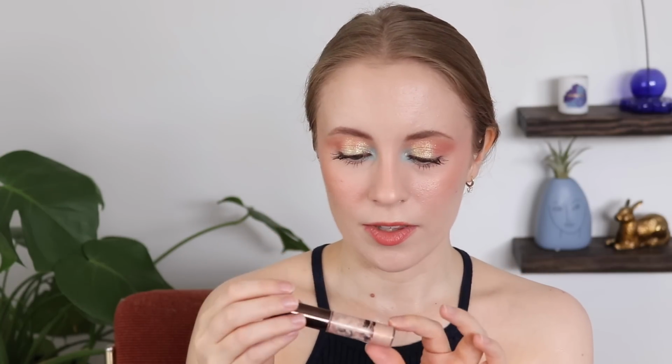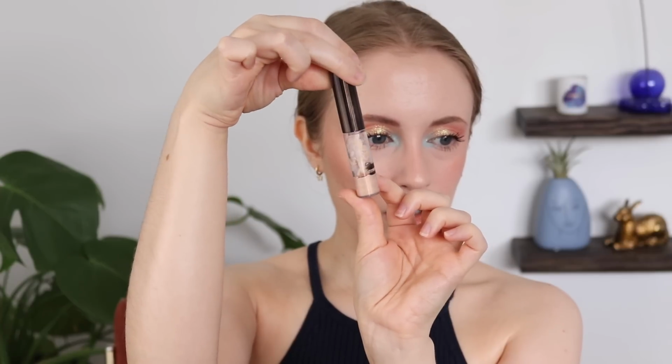Alright, so next up we have the Becca Liquid Highlighter in the shade Champagne Pop. This has been kind of a slow and steady product. I rolled it in thinking that it would be pretty easy because I'd already used up so much of it, but it is slow to see progress on this. I don't think I'll be able to draw another line this month. A lot of product is kind of sticking to the sides, but if you look up closely, I'll try to show you up close.